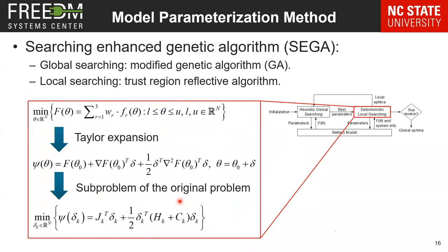For the local searching, which is a deterministic approach, we are using the trust region reflective algorithm. The reason why we choose this method is that the battery parameters are limited by their bounds. Other approaches such as Gauss-Newton are for unconstrained problems. So that's why we are using only the trust region approach.